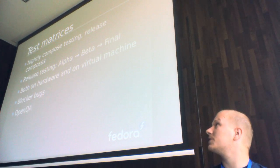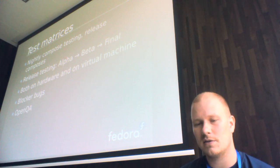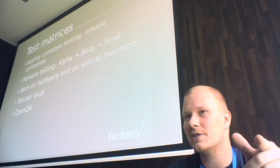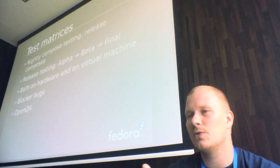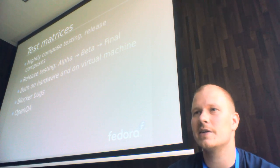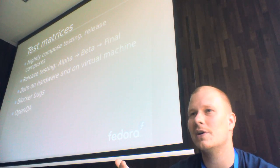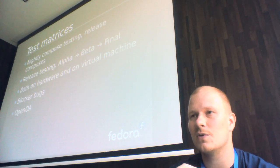So, test matrices. We use test matrices for testing composes. There are multiple types. We test installation. That's the longest matrix you've seen. There is some base functionality of the system, like it boots, it looks nice, the logging is working, SELinux is working and on, and services are working and so on.